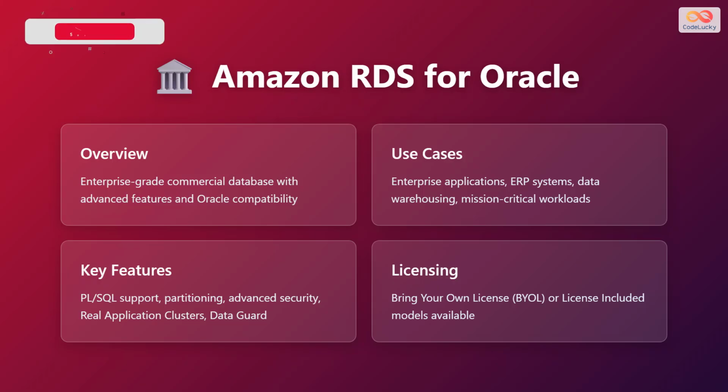Oracle Database is an enterprise-grade commercial database system with advanced features and complete Oracle compatibility. It is the preferred choice for enterprise applications, ERP systems like SAP and Oracle E-Business Suite, data warehousing projects, and mission-critical workloads that demand the highest levels of reliability.